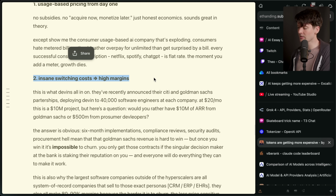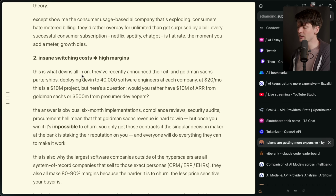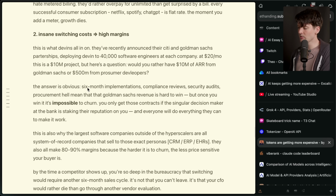Insane switching costs lead to high margins. This is what Devin's all in on. They announced their Citi and Goldman Sachs partnerships, deploying Devin to 40,000 software engineers at both companies. At $20 a month, this is a $10 million project. But here's a question. Would you rather have $10 million of ARR from Goldman Sachs or $500 million from prosumer developers? The answer is obvious.